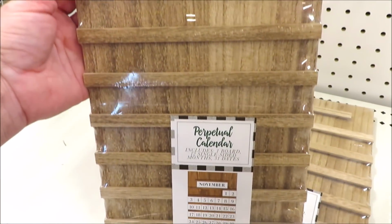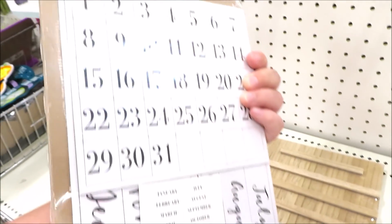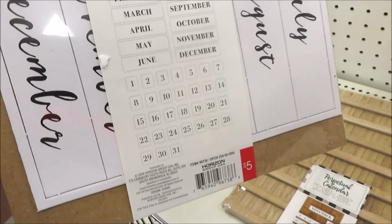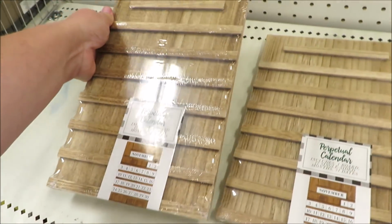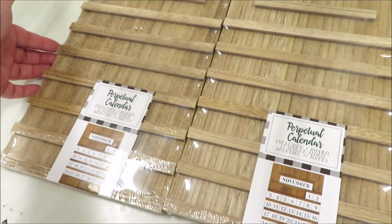Something new this year for $5 are these wooden calendars. So cute. They come with all of your dates and your months, again on the back in white. Really good size and so Farmhouse.